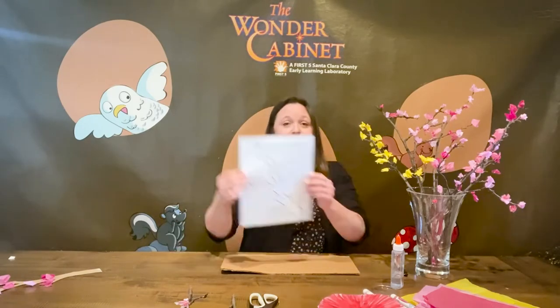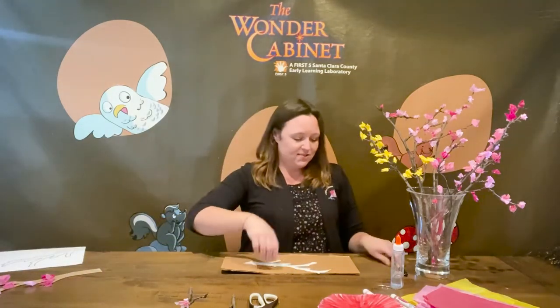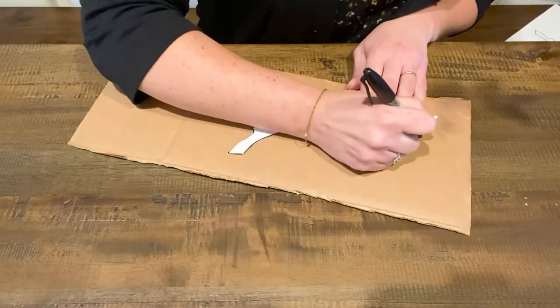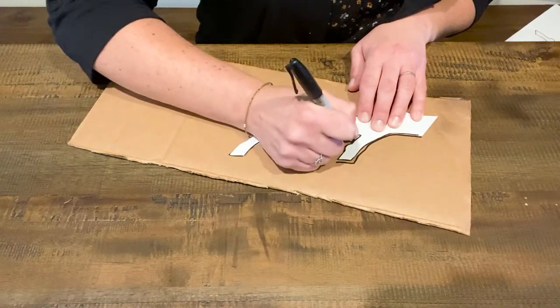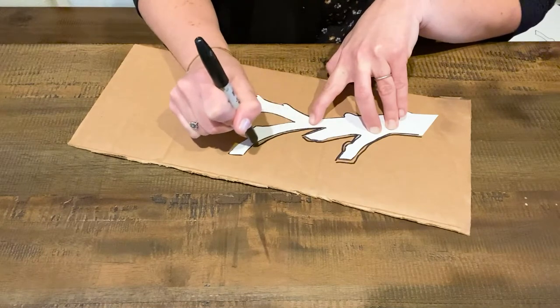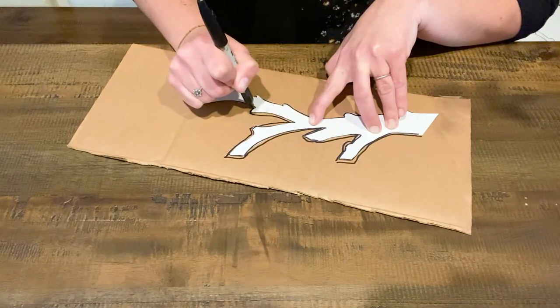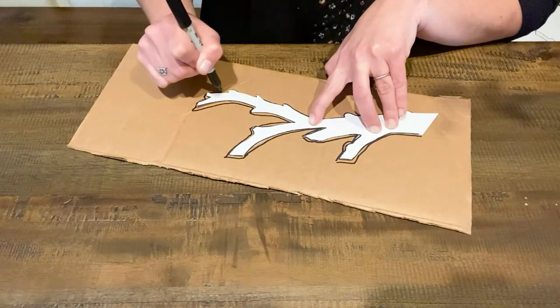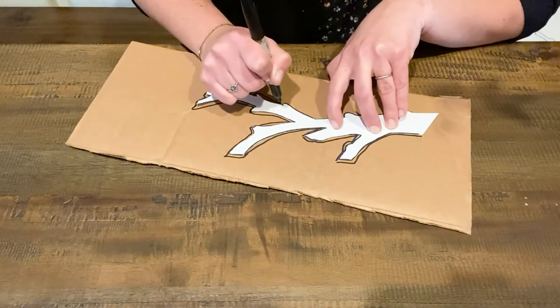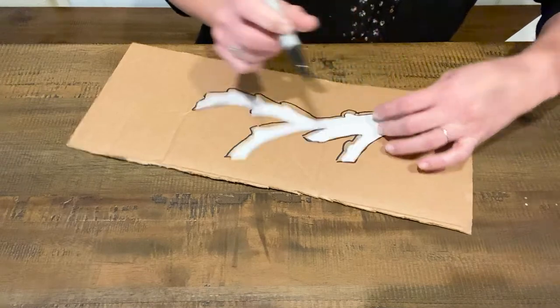All right, so first I'm gonna show you how to make a branch out of cardboard if you prefer to use a cardboard branch. If you wanna download our template, you can cut out your branch to trace, which I've already done here. So I'm gonna use this marker to trace my branch. And then you're going to cut it out with your scissors.